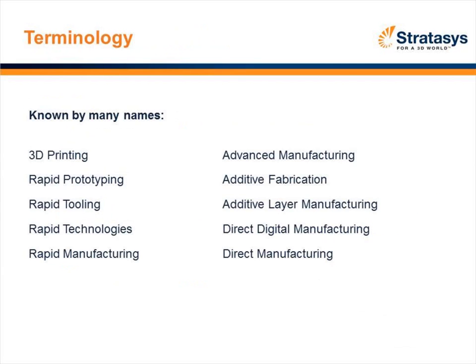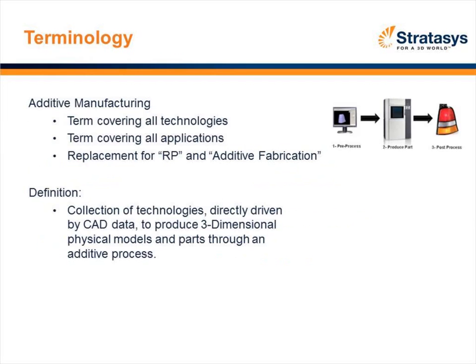The additive manufacturing technology has really been known by a lot of names. You could say it kind of suffers from an identity crisis. Over the past 20 years, the names you see up here have been utilized, and so there's a little bit of confusion in the marketplace. But today, additive fabrication has turned into the name additive manufacturing. It's a term that's going to cover all the different technologies, and many of you may have heard the term RP, or additive fabrication. Additive manufacturing is the term today.